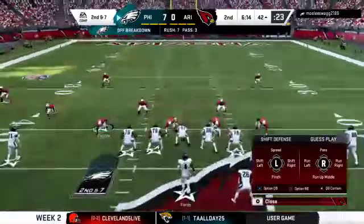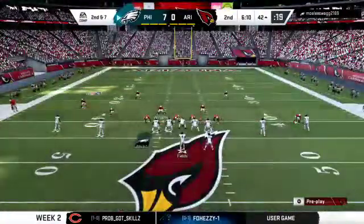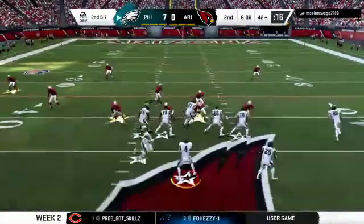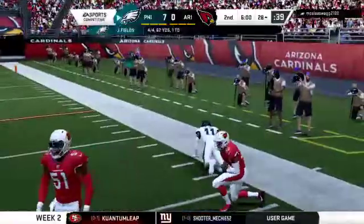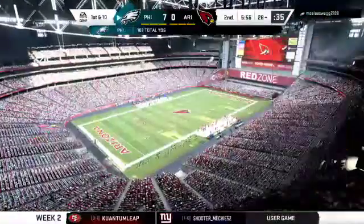51, Mike 51. Watch the run. Check nine. Go. He's going to get this inside the 30. 14 yards there and an Eagle first down.